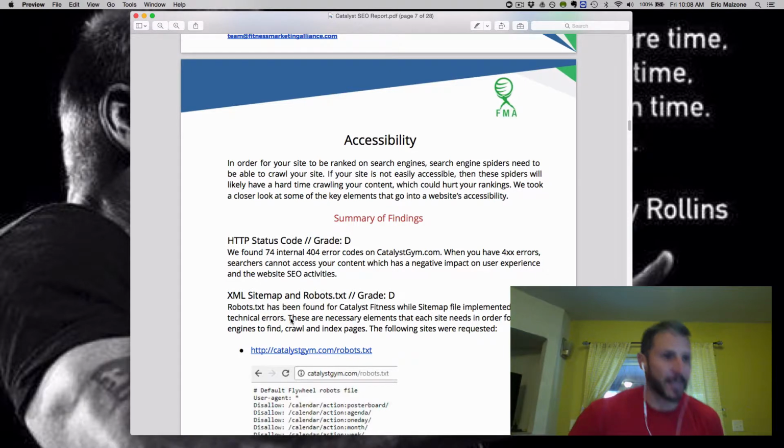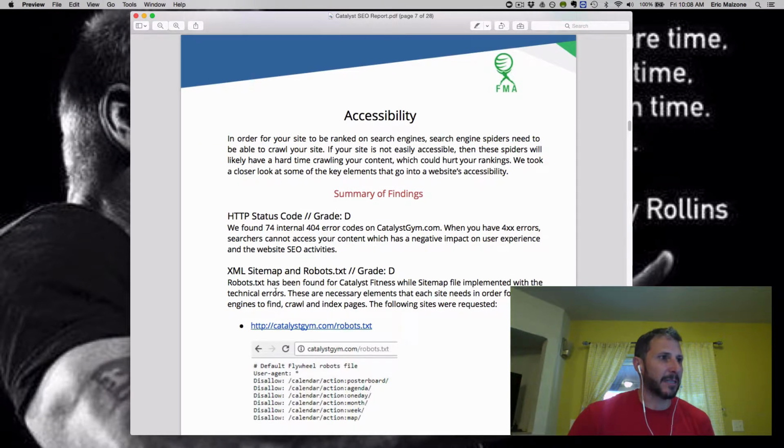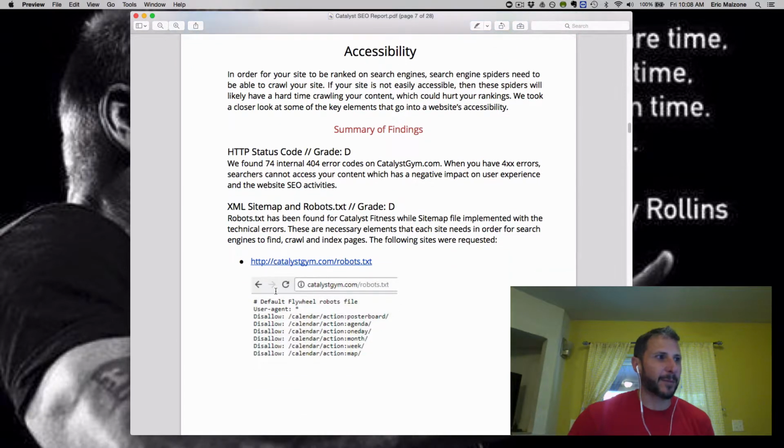Accessibility. So essentially this is how the search engines can get into your site. And right now it's not so great. So you have a D for HTTP, and the XML sitemap and robots.txt is D as well. So that's something we need to work on, the accessibility, and make sure they can get in and organize your website and therefore rank it properly and make sure people are finding you.